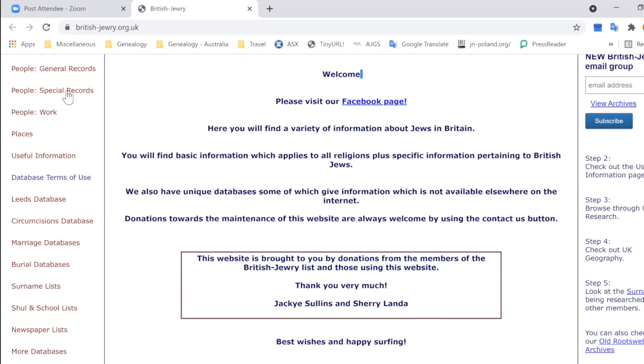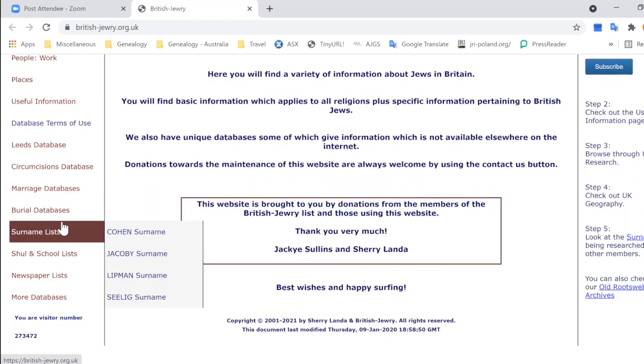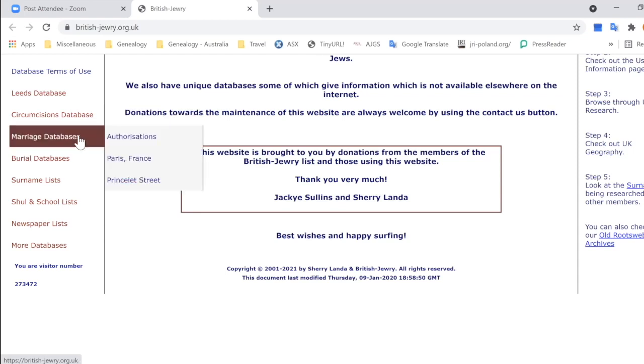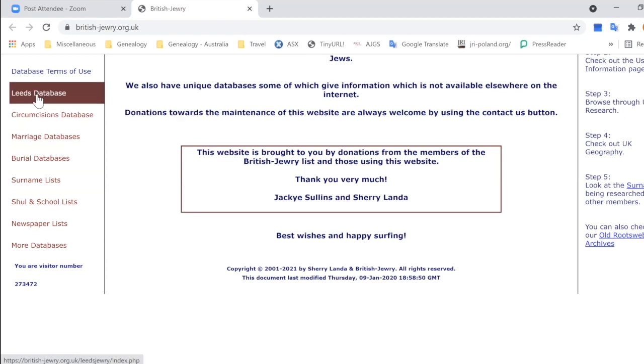Down on the left here, you'll see that there are a whole host of different databases. These are all user contributed, so some of them are very small. They might only have half a dozen entries, but they're obscure things that you mightn't find anywhere else. So for example, the circumcision registers, the Portsmouth circumcision records. So if you've got any relatives that were in Portsmouth, it's certainly well worth a look to see if they're there.